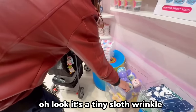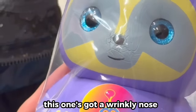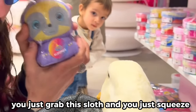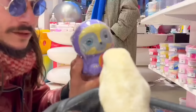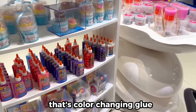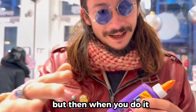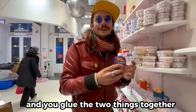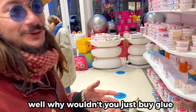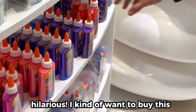Oh look, it's a tiny sloth Wrinkle. This one's got a wrinkly nose. I think he's there for stress relief. When life gets you down, you just grab this sloth and you just squeeze. It's a living. Yeah, exactly. That's color changing glue. I like that idea though. But then when you do it, and you glue the two things together, it could be any color. You'd have no idea what it is. Well, why wouldn't you just buy glue that is already the second color that you want it to be? Hilarious, I kind of want to buy this.